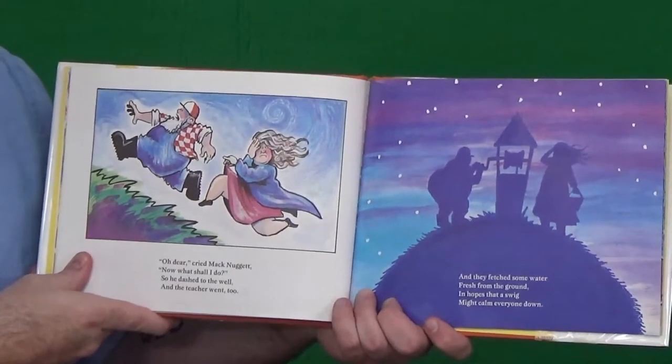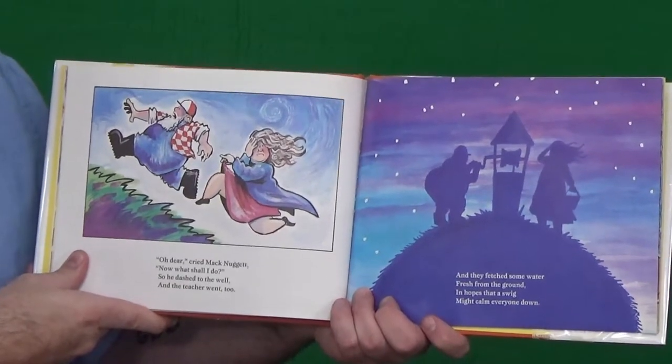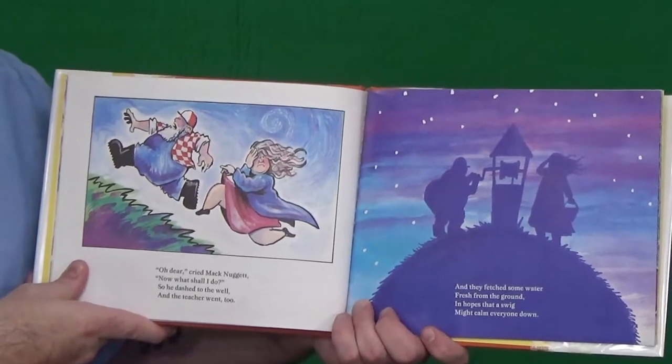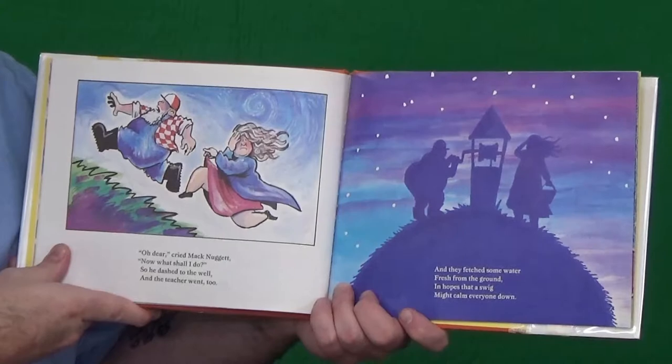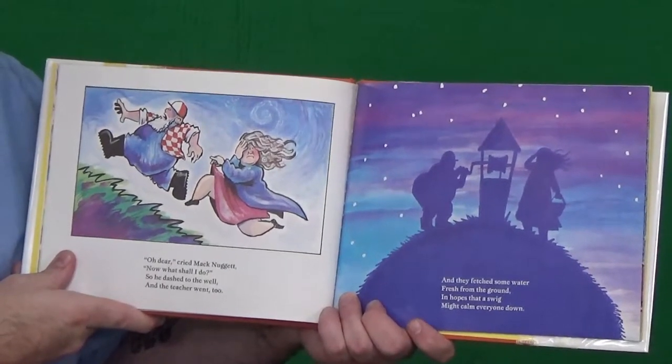"Oh dear, cried Mac Nugget, now what shall I do? So he dashed to the well, and the teacher went too. And they fetched some water fresh from the ground in hopes that a swig might calm everyone down."